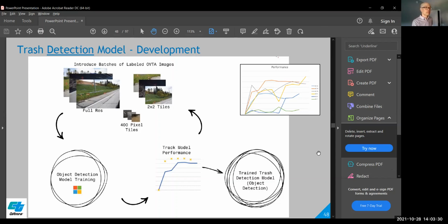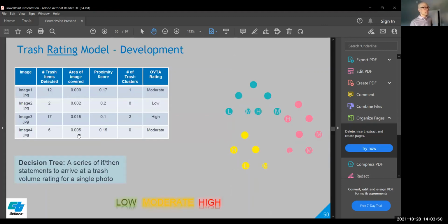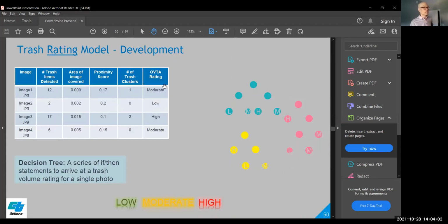So continuing onwards. In this case, this was concluded as a moderate because it's got 12 pieces, but it didn't have big piles or a huge area of trash. That's an example of the classification or rating that we did. A little bit more on technical details if you really want to know how we came across it. This is the second part, whereas the first part was the actual computer vision part. This is where we actually arrive at the actual rating.